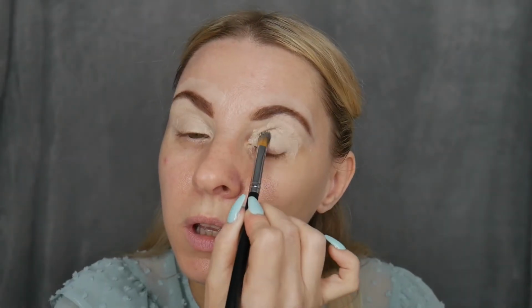So this looks really freaky now. And then what I like to do is grab a little feathery brush and just help tap that in, help set it into my lines because I do have a few, more than I'd like.